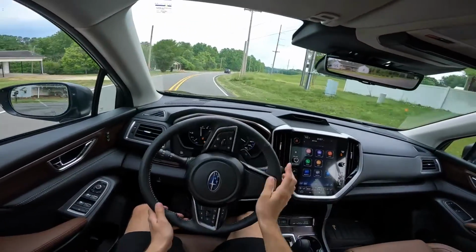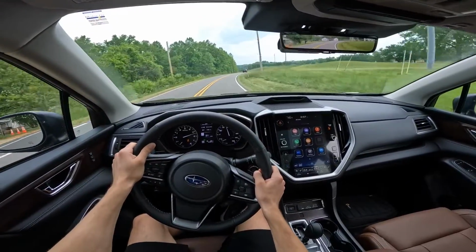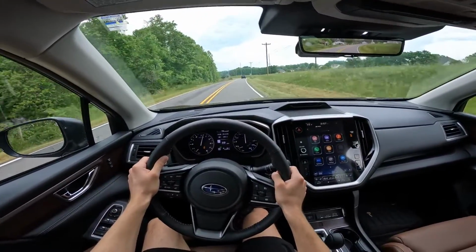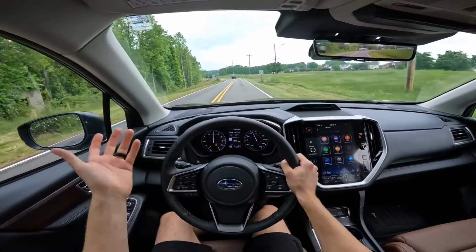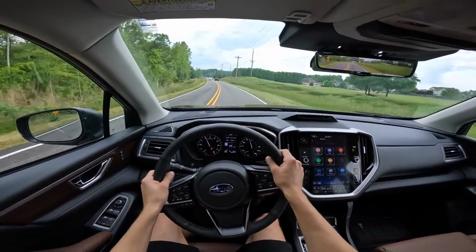Setting off now in the Ascent, giving it some gas. I will say that turbo motor is nice. This thing gets up to 60 without really thinking. For a full 3-row SUV, honestly not bad.